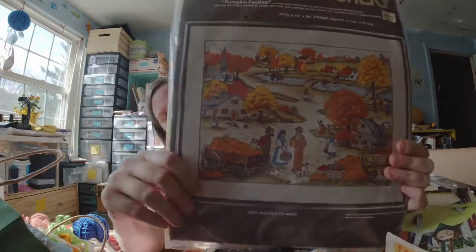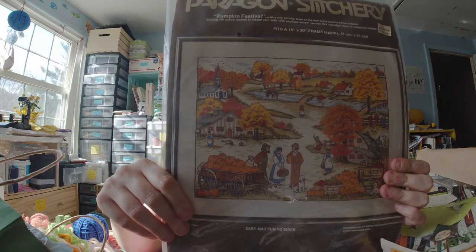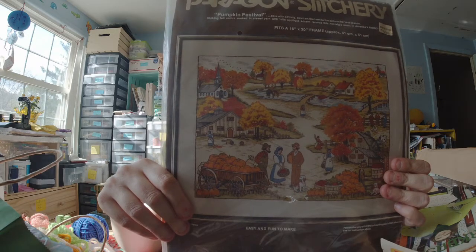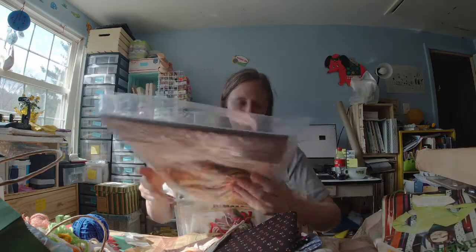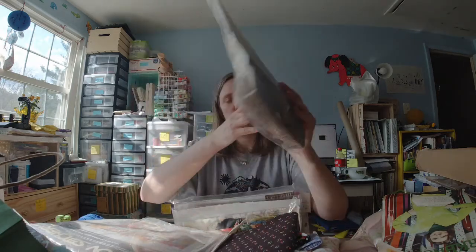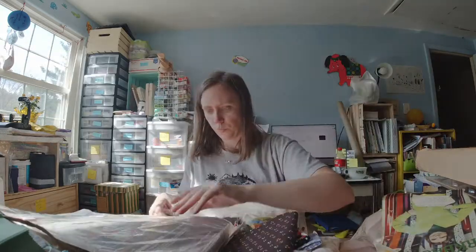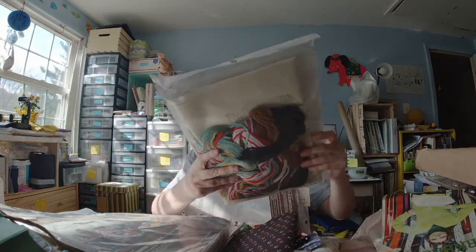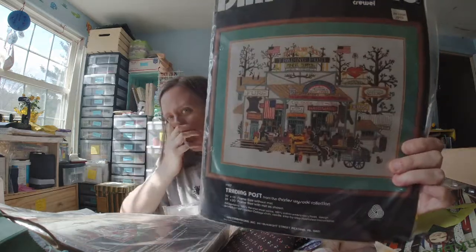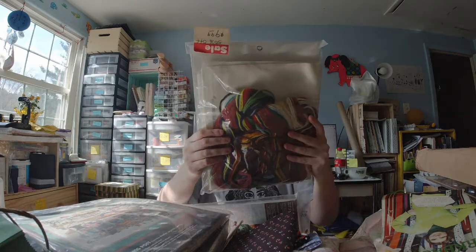Let me make sure you can see these. They're all very retro, but they're all very colonial scenes. I don't know what was up with that. I don't know where my brain was going. Each of these kits was $2 apiece, which is pretty darn good. That's one of the lower prices that I've ever paid for these kits.